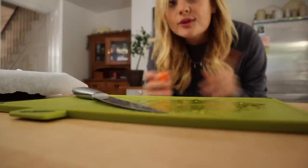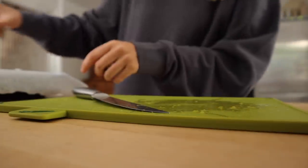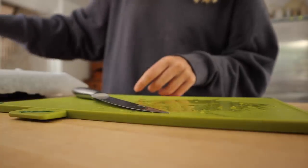Hear me out. What if I just sprinkled some ground cinnamon on them? Not because I'm going to eat them, but because it will make the house smell nice. Just like, there we go.